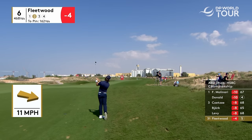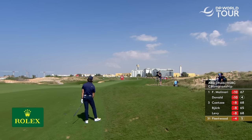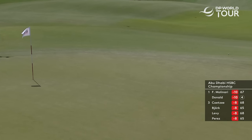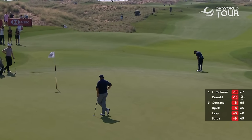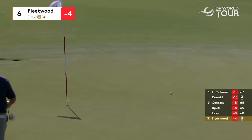Just an 8-iron. Couple of little tweaky ones from Tommy, just turning the ball over right to left, a few of these early shots. Birthday boy yesterday. We see Fleetwood taking the flat stick from short of the green on 6.